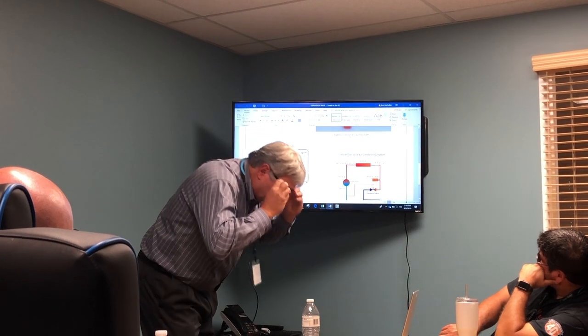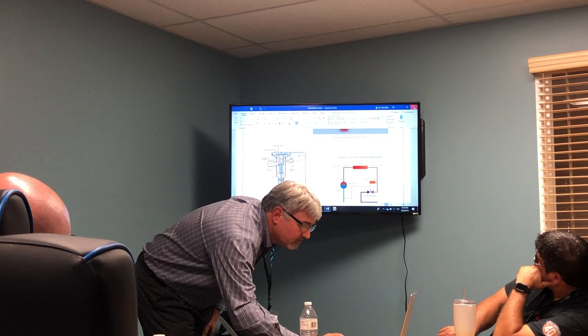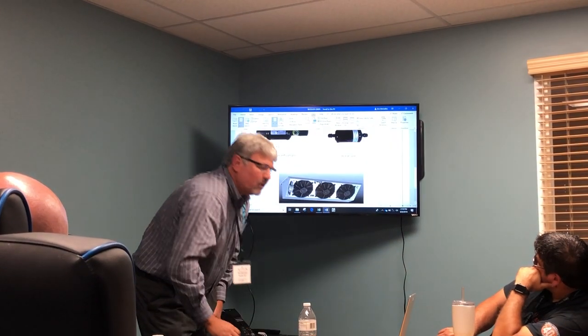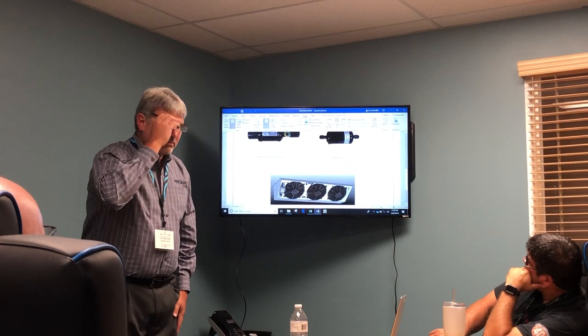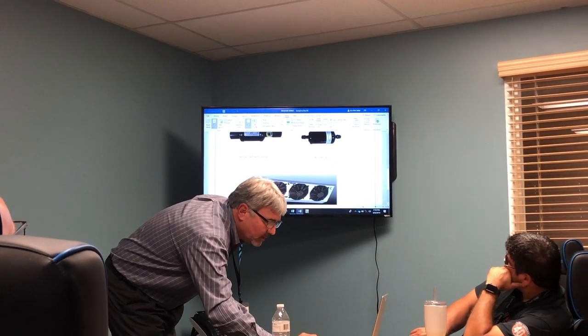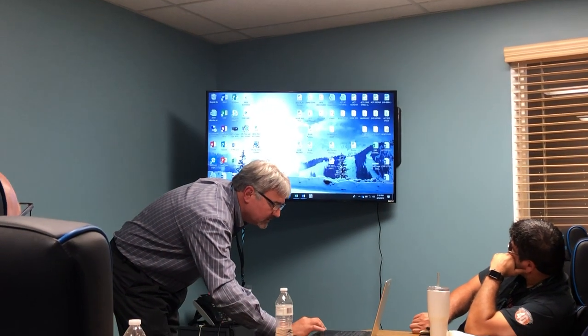In fact, I'll go to the next picture here. Is this the same in a car, or is a car entirely different? A car's going to be a little bit different. And I kind of skipped one. And while I'm here, I'm back on the condenser.